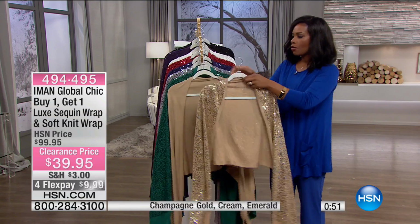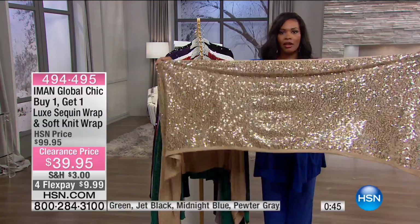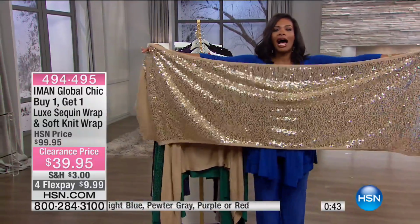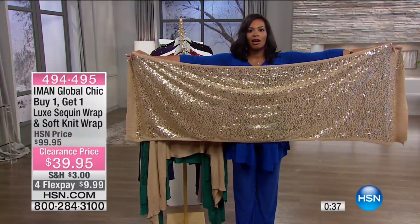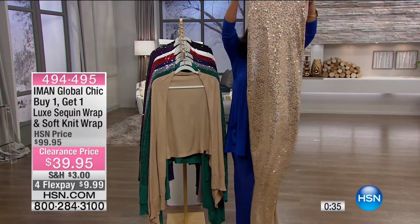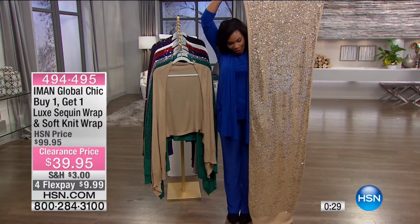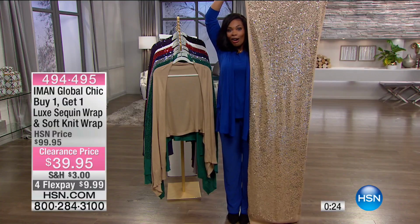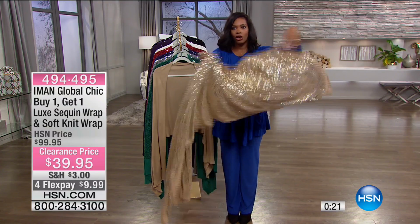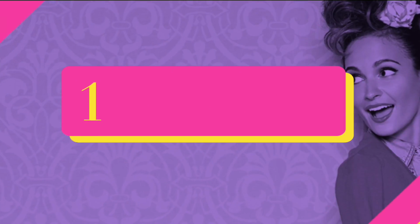And I want to show you a couple things. First off, I'm going to take this off and show you when I say 78 inches long. First off, I'm not even showing you the whole thing because my arms don't reach that long. I don't have a wingspan that long. So I'll show it to you this way. From the ground, and I'm wearing about a 2-inch heel, and I'm 5'5", this is so long. You have a lot of wrap here. So if you want to throw it over your shoulders, you do it like this, and you've got a lot of space to do that. If you want to throw it over one shoulder, you can do that.